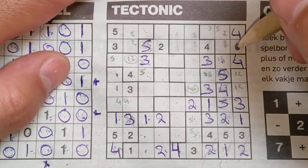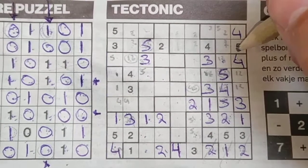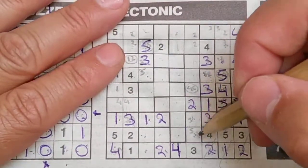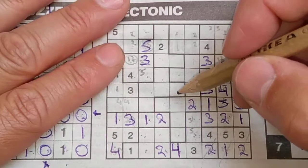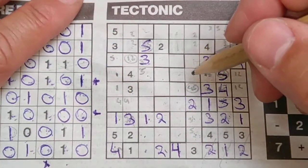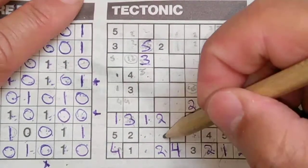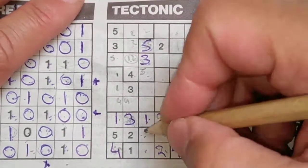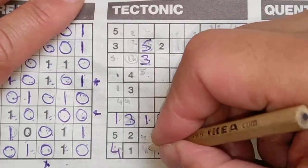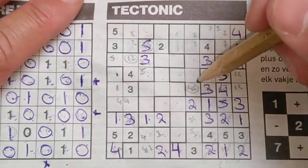4, 5. 1, 2, 3. No. 1. 4. 3. This box cannot be a 3. This cannot be a 4. This box cannot be a 4, so the 4 should be here or there. This box cannot be a 3, so the 3 goes here or there. And we are missing the 5. 5 can be everywhere.